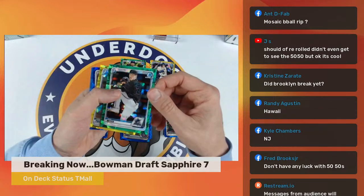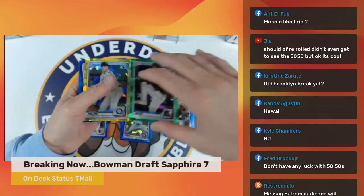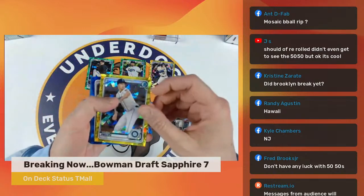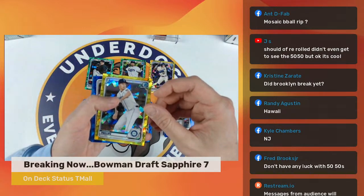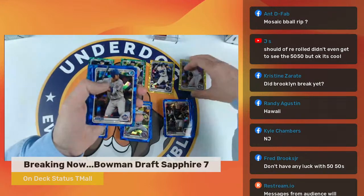Max Meyer, green, 9 of 50, first-round draft pick, Miami Marlins, going to David Graff. Connor Phillips, first, Seattle Mariners. That is going to Kyle Chambers. That's a yellow, 12 of 99.